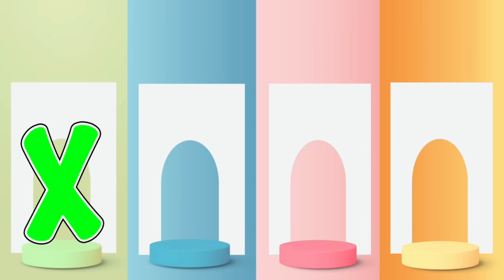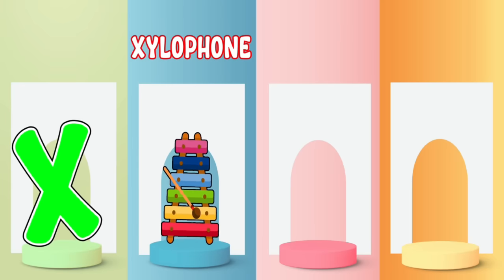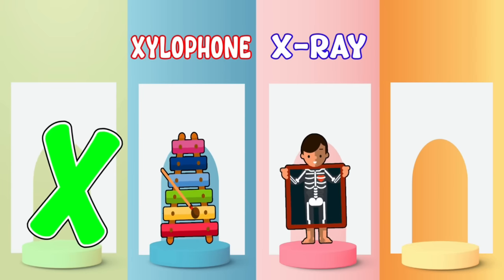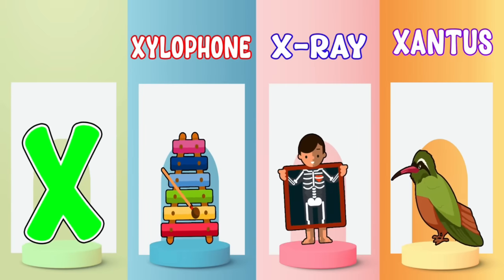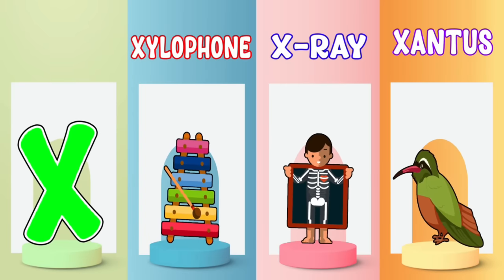X. X for xylophone. X for X-ray. X for Xanthus. Xylophone, X-ray and Xanthus.